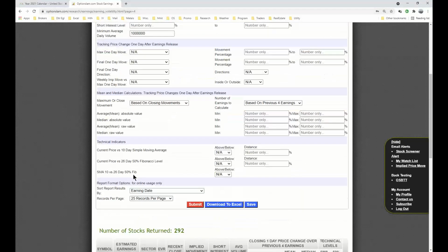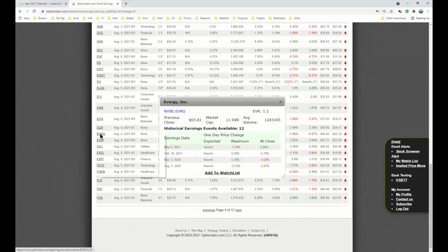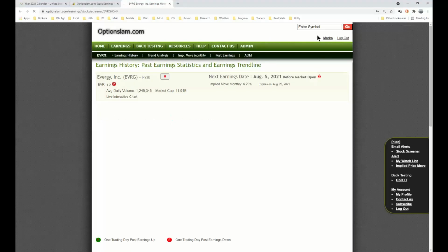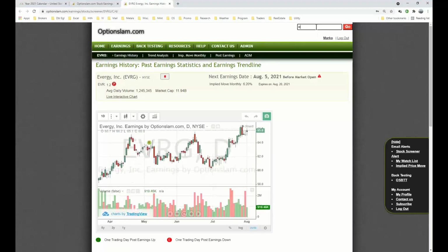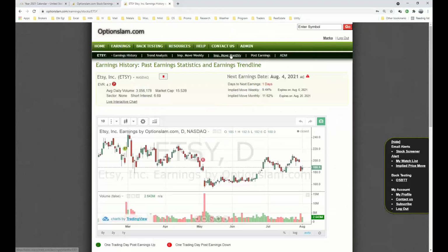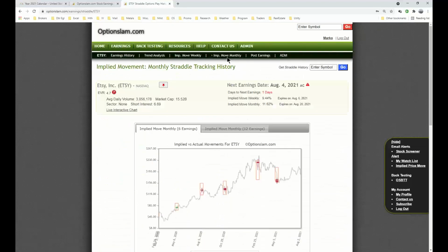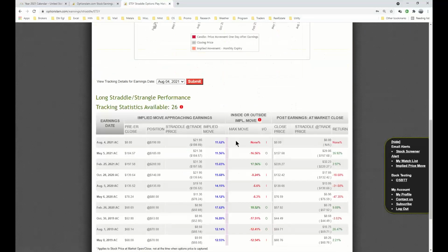The implied move for Etsy is, let's see, it's not in this list, but I'll just open this up. We'll go to Etsy, and we'll see what the implied move is out to the regular monthly. I just switched over to the implied move monthly, and we're looking at $22. Right now, the implied move is $22.